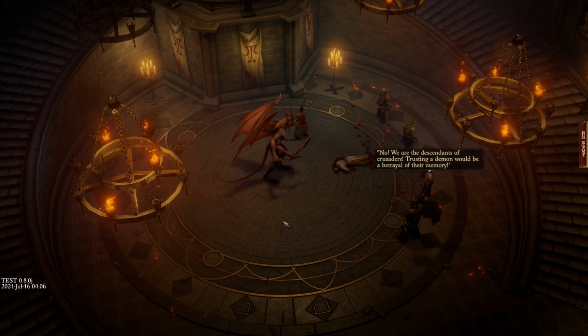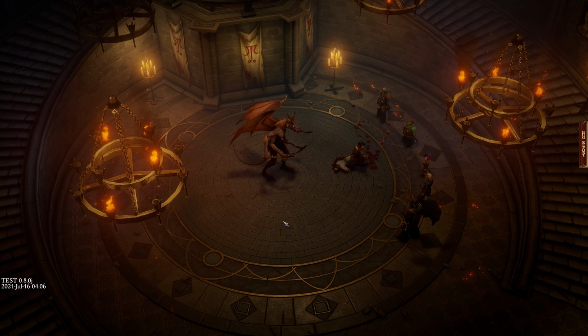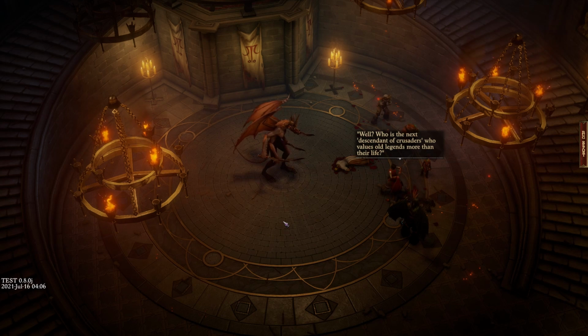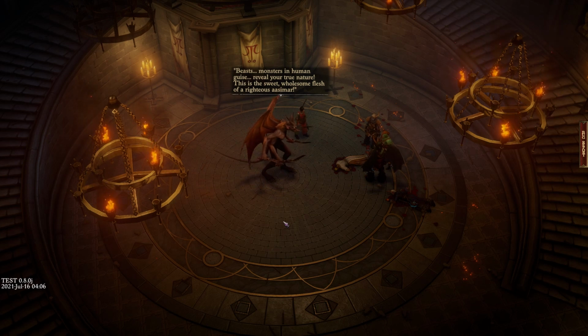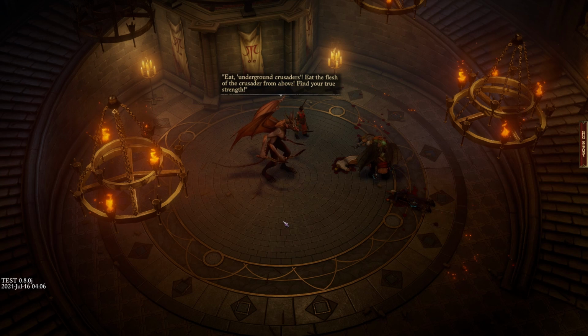No. We are the descendants of Crusaders. Trusting a demon would be a betrayal of their memory. Hasilla. Well, who is the next descendant of Crusaders who values old legends more than their life? Beasts, monsters in human guise, reveal your true nature. This is the sweet, wholesome flesh of a righteous Asimir. Eat, underground crusaders. Eat the flesh of the crusader from above. Find your true strength.